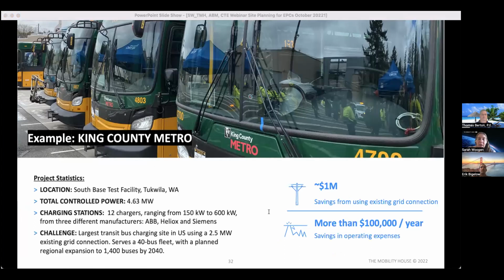Here's another example of one of our customers. This is King County Metro. They saved a lot of time and money by using ChargePilot to avoid a grid upgrade. They wanted to control 4.6 megawatts of power on a 2.5 megawatt site, and using ChargePilot, they're able to do that successfully, saving them years and money.